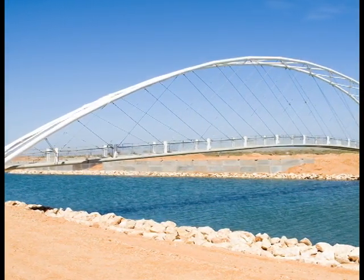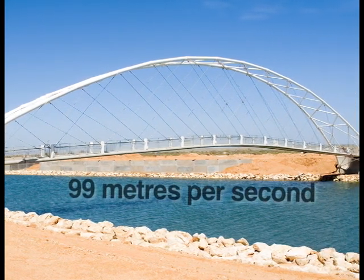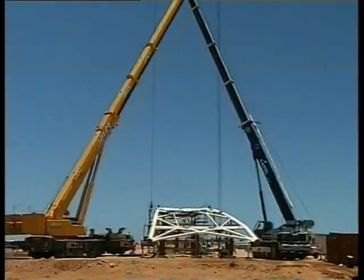Designers BG&E designed the footbridge for an ultimate wind speed of 99 metres per second, with a preference for a single span high steel arch with suspended deck. Having been designed for 357 kilometre an hour winds, it is quite unique.